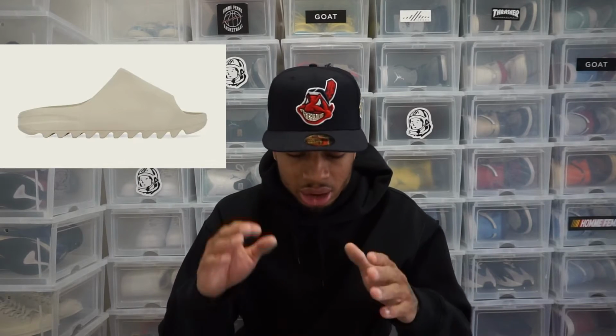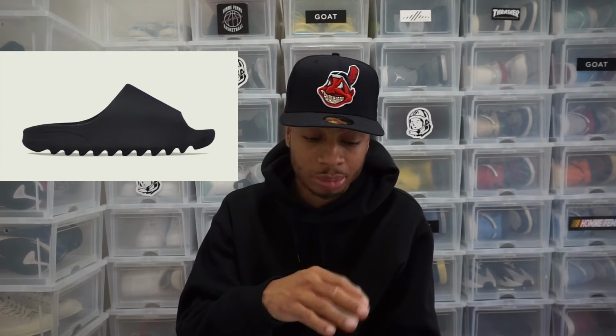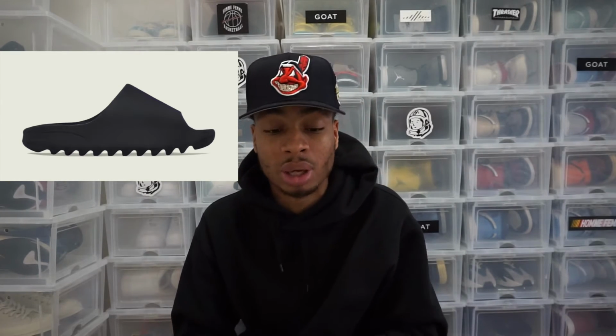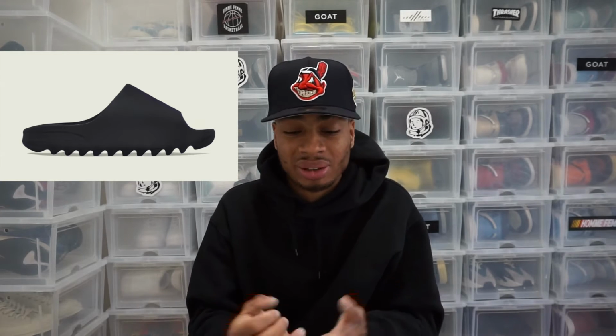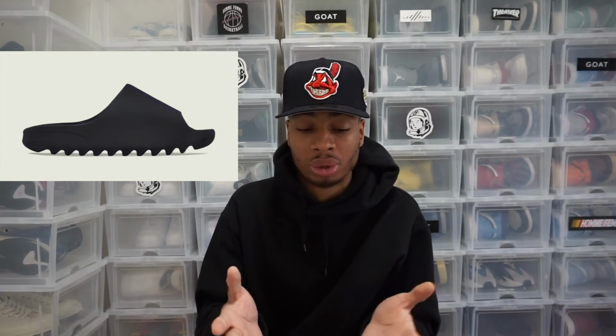Guys, for me, the Onyx is a must cop. I'm not going for the Pure. I already have something pretty close to the Pure. I'm going 100% in on the Onyx. I really hope I could get them for retail, because Yeezy slides, it really hurts seeing them retail for 60 or 80 bucks, whatever it is, and then you're paying a retail for $300. And this one I'm hearing is going to be even more. I just can't see me doing that. As much as I want these, I can't see me paying more than $300 for them.